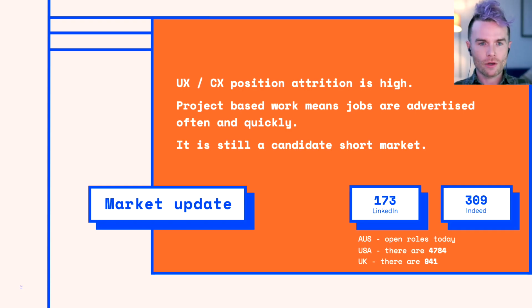I want to just talk about the market for a second. So the UX CX market is an interesting one, because while it looks like there might not be many positions, we must always remember that the attrition rate in those positions is very high. So those people who are doing those jobs don't stay for very long. Remember, we saw that they leave usually within 6 to 12 months.